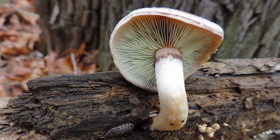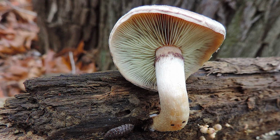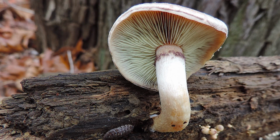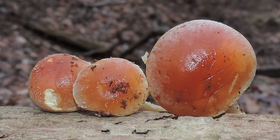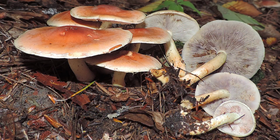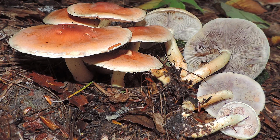And the brickcap mushroom is a decomposer of wood, so again, we call this a saprophytic mushroom. It typically fruits fall through winter, most commonly in eastern North America. The cap of this mushroom is between 1 to 4 inches wide, usually convex to flat with an in-rolled margin, and it's dry to the touch with a brick red color that's paler at the margin.